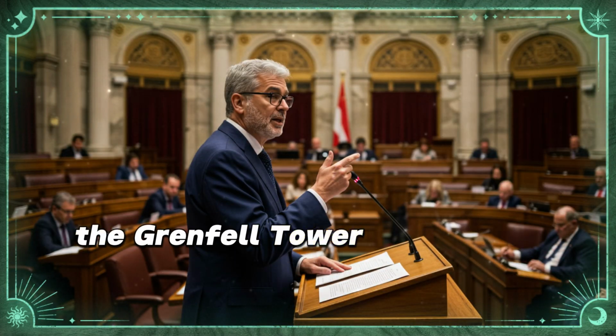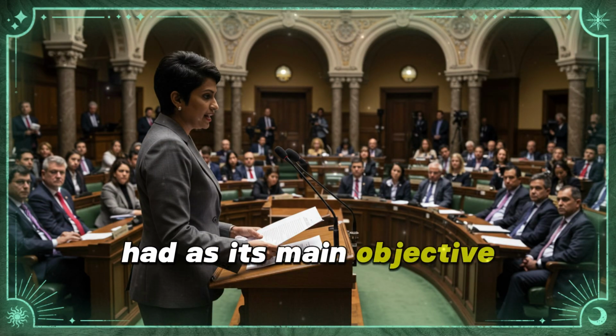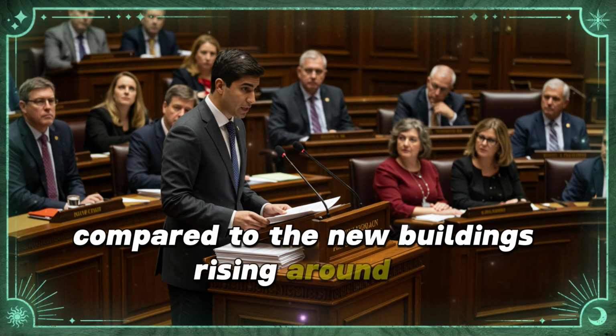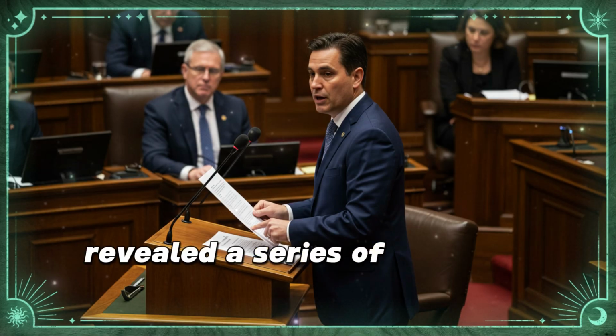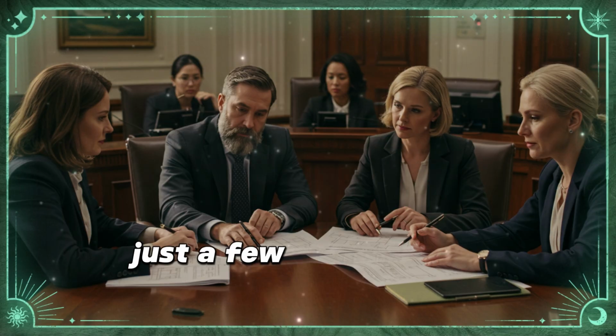The Grenfell Tower renovation, completed in 2016, had as its main objective to update the appearance of the building, which looked visibly aged and out of standard compared to the new buildings rising around it. However, while the initial intention seemed positive, the way the project was conducted revealed a series of technical and bureaucratic negligence that would put hundreds of lives at risk just a few months later.